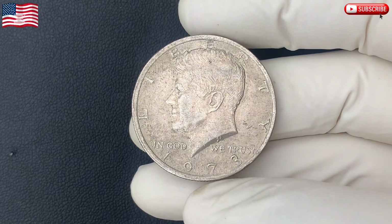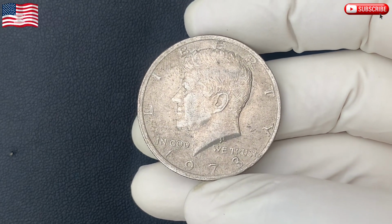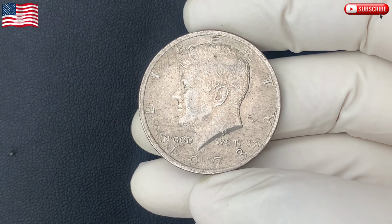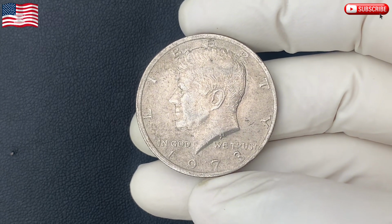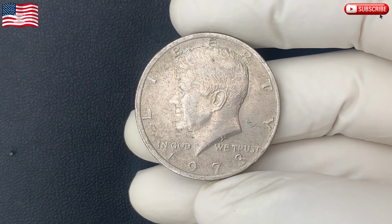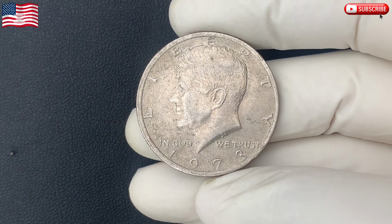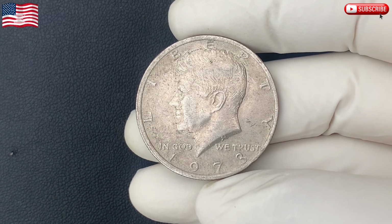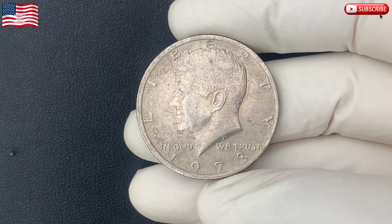Imagine stumbling upon a coin like this in your collection or finding one tucked away in a drawer. Suddenly, you might be holding a small fortune. Whether it's the result of a minting error, a rare mint mark, or simply the fact that the coin has been carefully preserved for decades, the 1973 Liberty half dollar could be worth an amount far beyond what you initially expected.